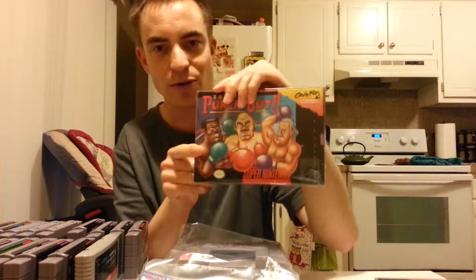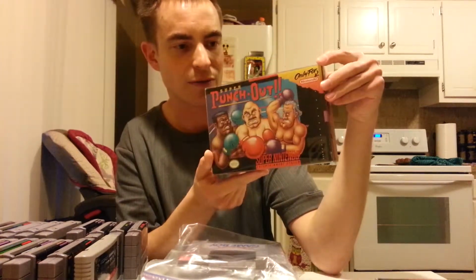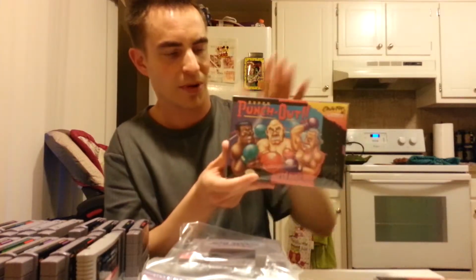Because the person I ordered this from, he came with a box protector for it, but which was weird, the one he gave me was a little bit higher than this one is, which fits nice, like a glove. But the box protector he gave me for this game was a little bit higher on the top and on the side, so I just threw that in my bin of all my dust covers and stuff that I have.